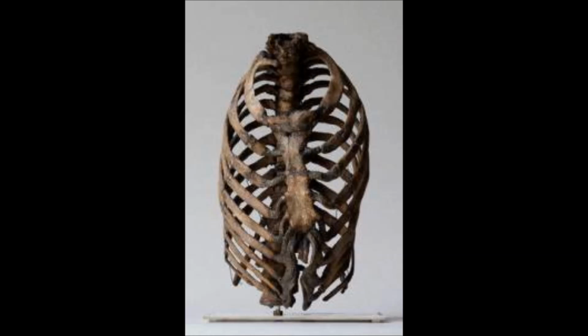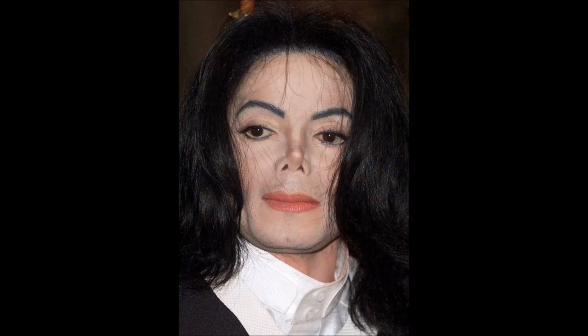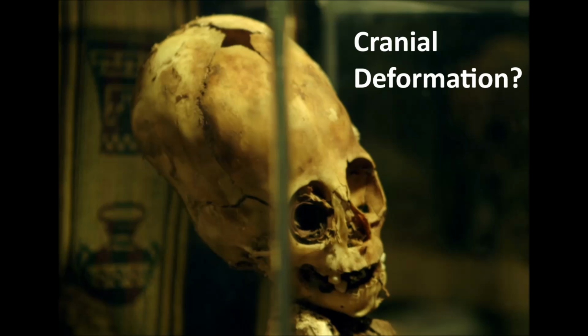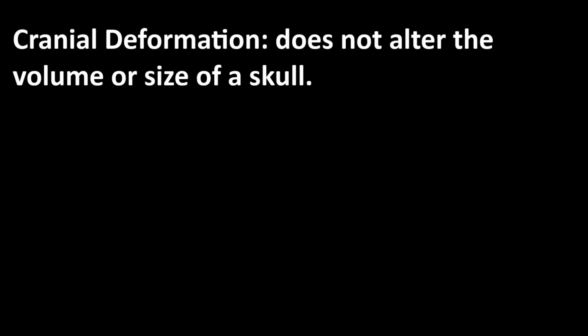The motivation for body deformation or mutilation can be obvious, or not so clear. So that's what this is. Merely one of the many forms of body mutilation, known as cranial deformation. Well, it sure doesn't seem like it. And that is because cranial deformation does not alter the volume or size of the skull. The capacity or the volume of a skull is unchanged by deformation. Deformed or not, skulls should have the same volume.